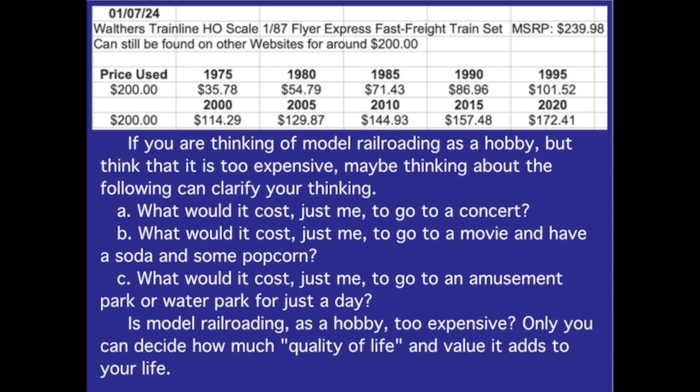If you are thinking of model railroading as a hobby, but think that it's too expensive, maybe thinking about the following can clarify your thinking. What would it cost just me to go to a concert? What would it cost just me to go to a movie and have a soda and some popcorn? What would it cost just me to go to an amusement park or a water park for just a day? Is model railroading as a hobby too expensive? Only you can decide how much quality of life and value it adds to your life.